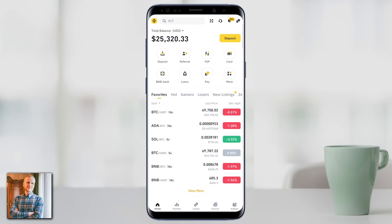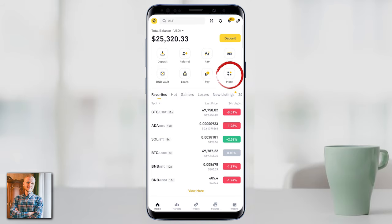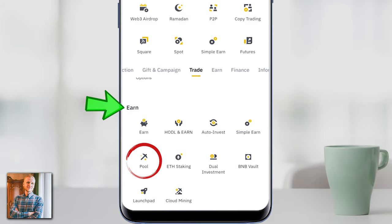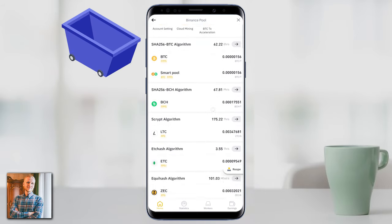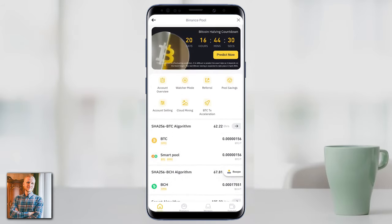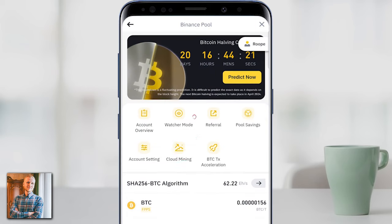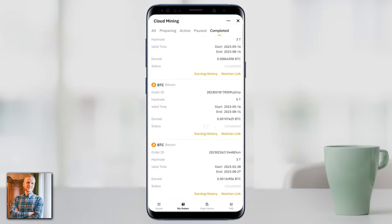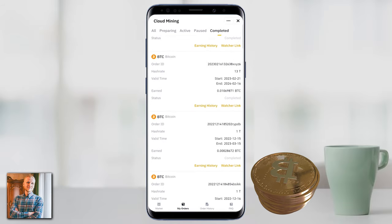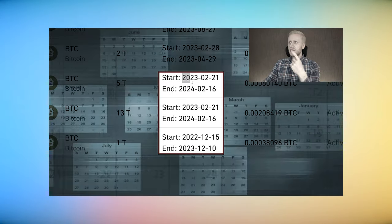Let's start immediately with the first Bitcoin earning app, where you can do also the actual mining by clicking here more and then clicking here earn, and here on the pool section here you can do real mining if you have mining equipment for Bitcoin, Bitcoin Cash, Litecoin and also other cryptocurrencies. And if you simply want to earn money on your mobile phone, you can click here cloud mining. You can see I have many cloud mining orders where I have earned Bitcoin automatically, and I have shown you the exact results in my previous Binance cloud mining videos.